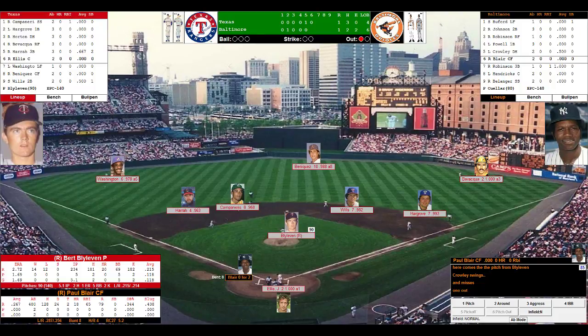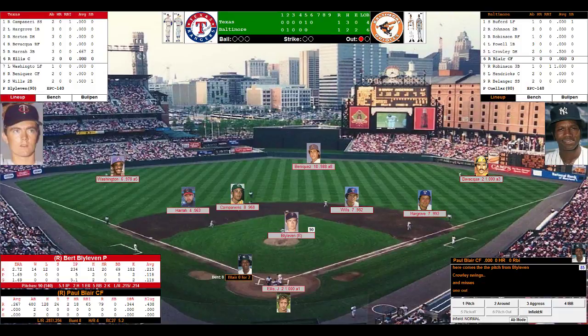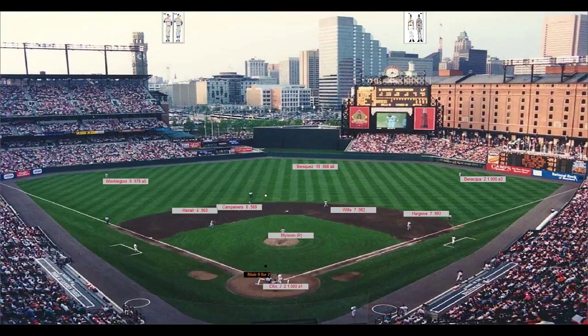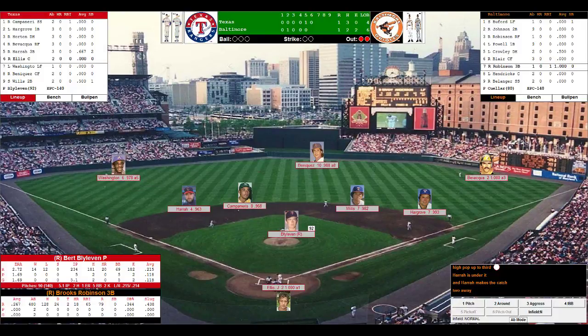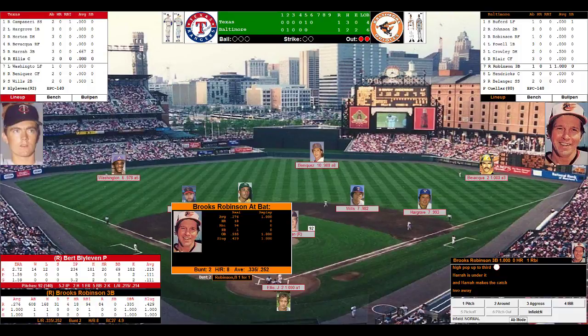Crowley heads back to the bench. So Paul Blair, the Orioles center fielder, comes to the plate. He's 0 for 2. I'd like to make him 0 for 3. Ellis goes through the signs. Blyleven nods his head. Here's the pitch to Blair. That's popped up. Calling for it is Harrah at third. He makes the catch. 2 up, 2 down, and Brooks Robinson, the vacuum cleaner, steps to the plate.